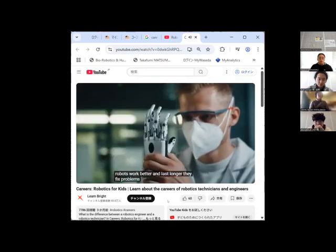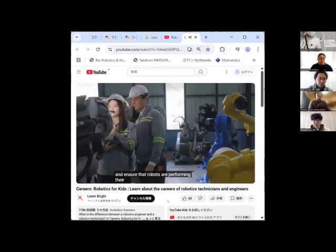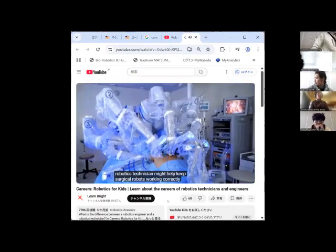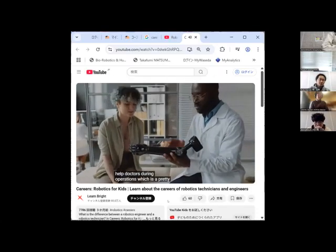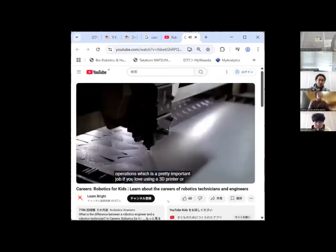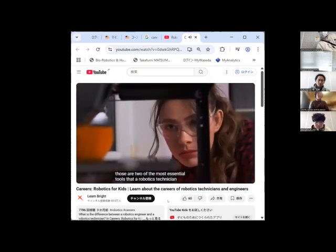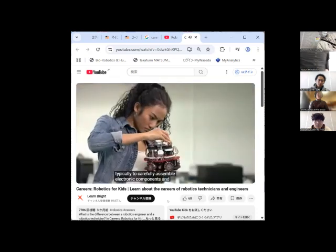They fix problems, test how well robots work, and ensure that robots are performing their jobs correctly. For example, a robotics technician might help keep surgical robots working correctly to help doctors during operations, which is a pretty important job. If you love using a 3D printer or laser cutter, you're in luck, because those are two of the most essential tools that a robotics technician uses, typically to carefully assemble electronic components and circuits.